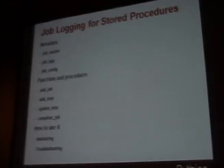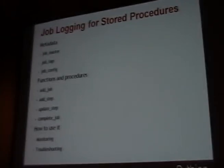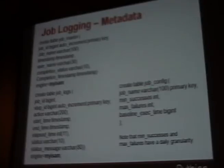So basically here we're going to add a little metadata: we're going to have something called job master, job logs, and a job config table. We're going to add a few functions and procedures: adding a job, and we're going to step through it, update a step, completing a job, and then we'll go through a few examples of how to monitor and troubleshoot with this metadata.